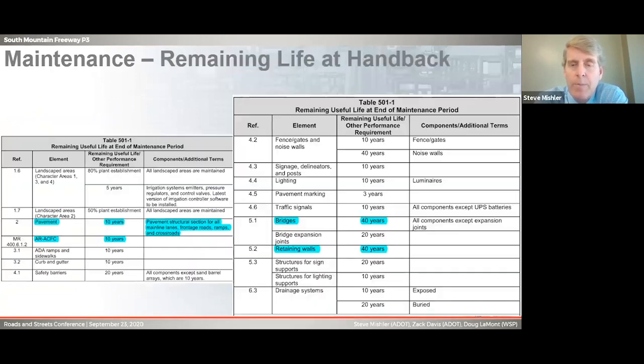Next slide. This just goes through, at the end of the 30 years, there's a remaining useful life or handback period. And as you can see, for pavement, that's 10 years. And for bridges and walls, that's 40 years.